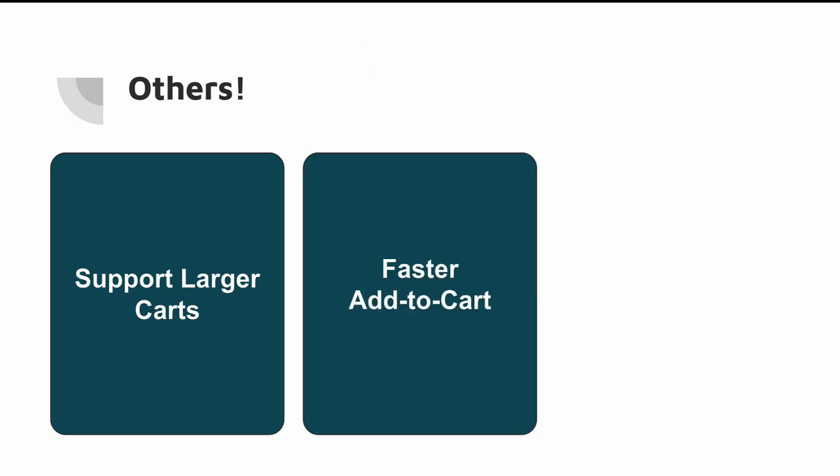The next one is faster add to cart. So if you're setting up a new site, once Winter 24 is released, this is going to be automatically turned on. But if you have a current site, you will be able to navigate over to the administration section, and there's a new section underneath it called Performance. And if you open up Performance, there's going to be a little card in there called Faster Add to Cart. And what this will do is it will actually improve the responsiveness time of the product detail page when you've actually clicked that Add to Cart button.